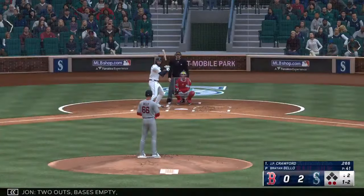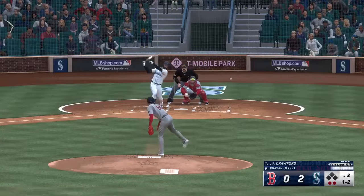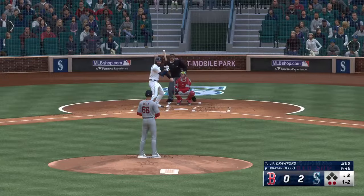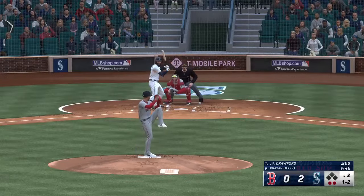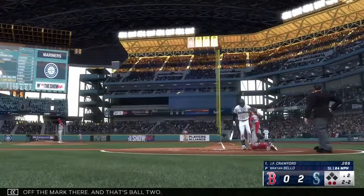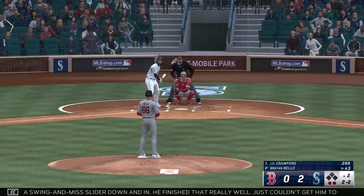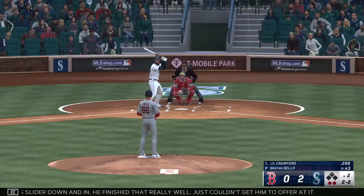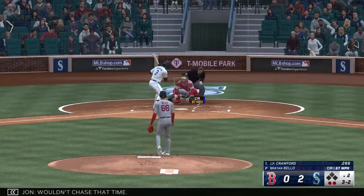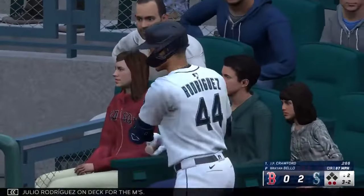Two out, bases empty. Off the mark there, and that's ball two. Definitely a swing and miss slider down and in. He finished that really well. Just couldn't get him to offer at it. Wouldn't chase that time. Julio Rodriguez on deck for the M's.